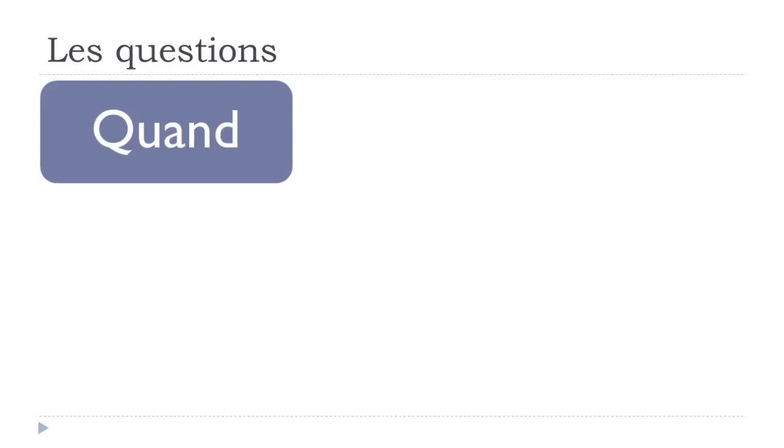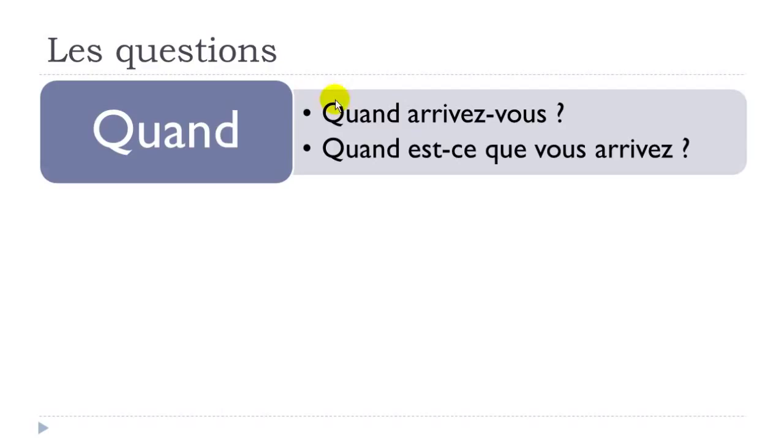Work on the questions, les questions, and especially the little words that you will have to use or to put at the beginning of your questions. The first example that we can see is quand. Quand means when. Let's see two examples. If you start a question with quand, like in the first example here, quand arrivez-vous? Arriver is to arrive. So vous, second person of the plural, you can use that for a group of persons, or you can use that for one person, and that's the polite way to use.